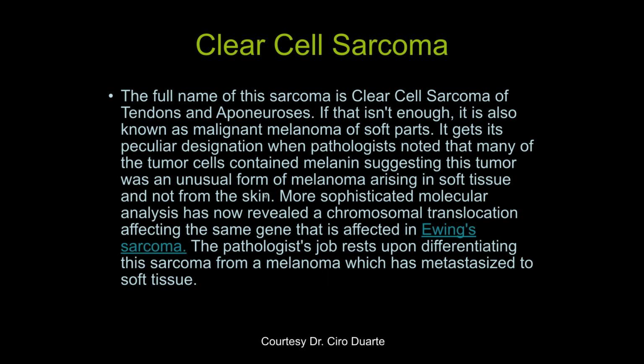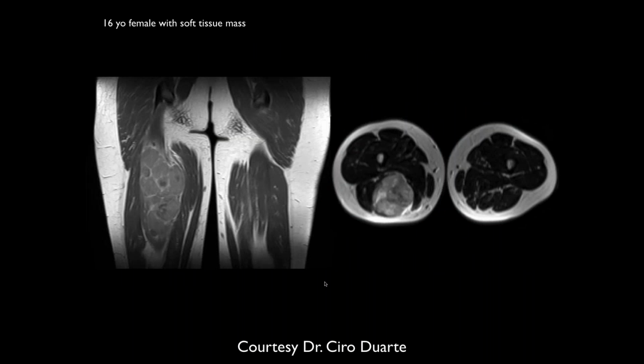Okay. So this was a clear cell sarcoma. This is kind of associated with Ewing's in the sense that they're both from the same gene. And sometimes this is very hard to differentiate between this and melanoma.